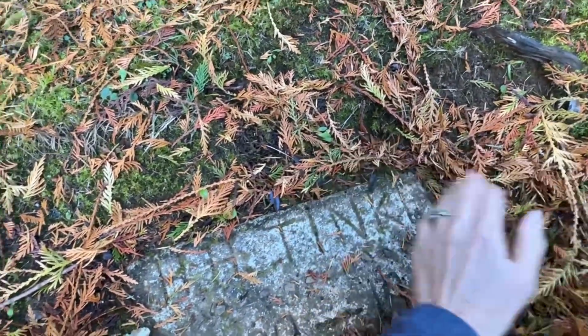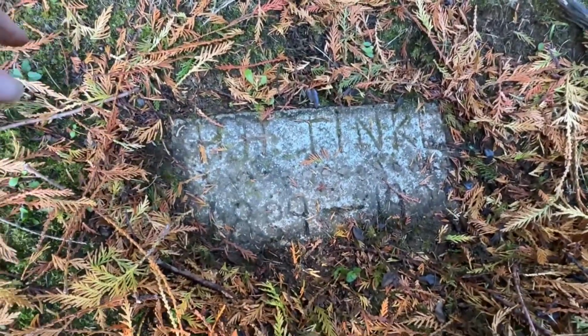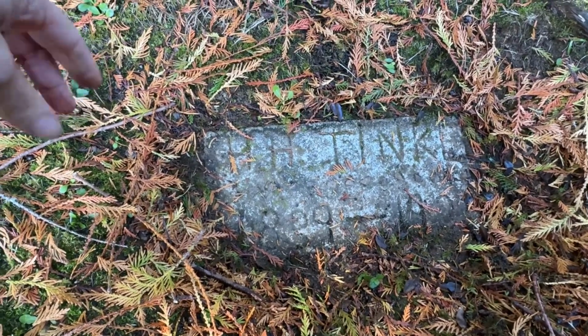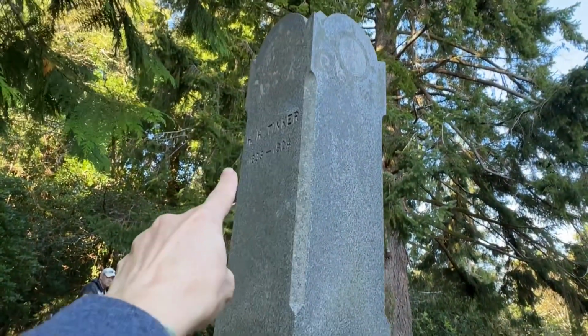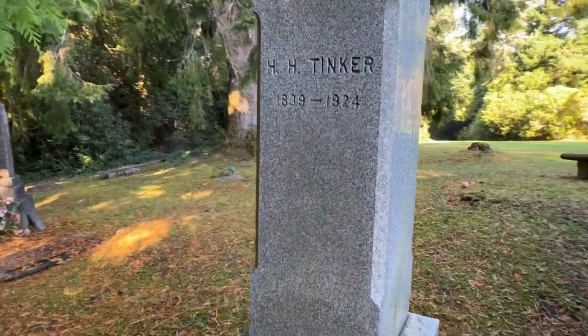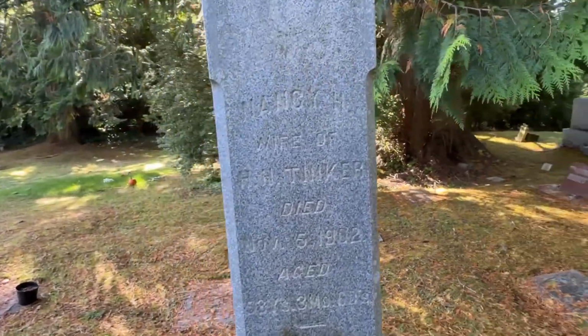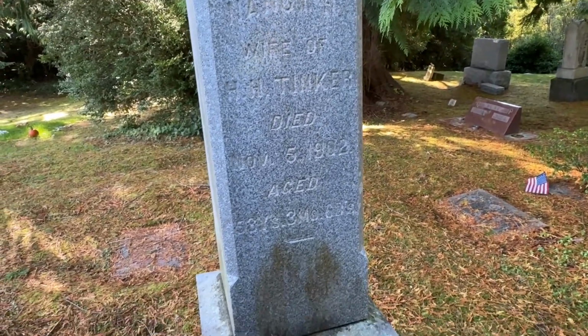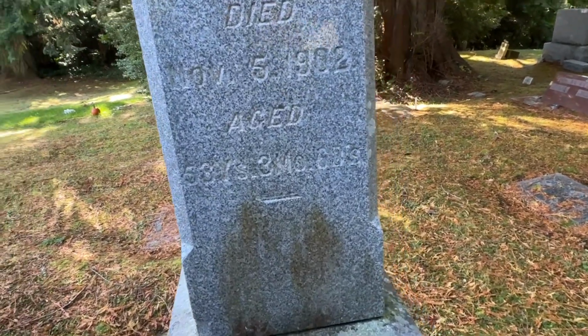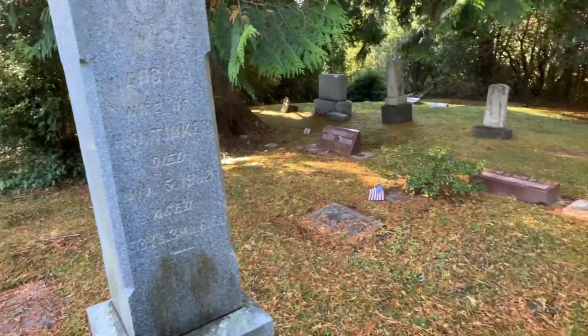This, oh, it's Tinker. It's one of the Tinkers. HH. That looks pretty homemade compared to what monuments typically look like. But there's also a very large pillar with HH Tinker and their dates there. And on this side is Nancy, wife of H.H. Tinker, died in 1902 at 58 years old.